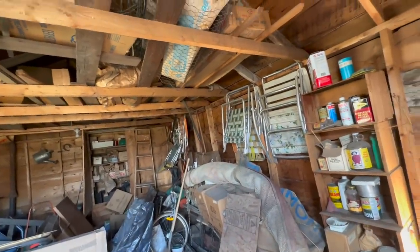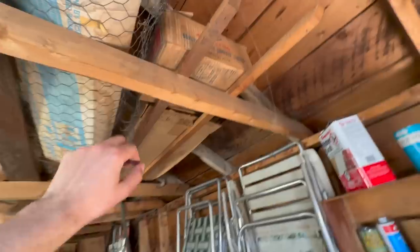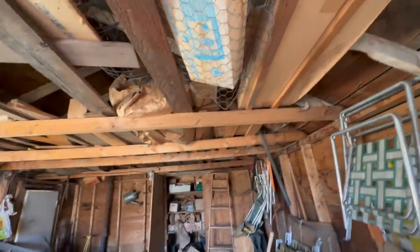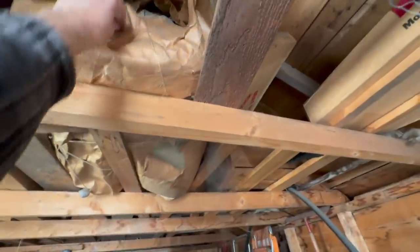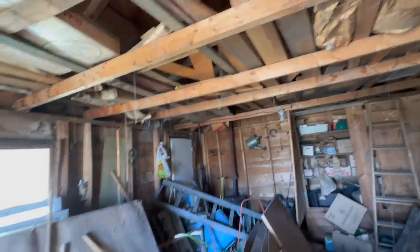Let's see, old lawn chairs. I don't know what some of this stuff is. Dominion Glass Company, Redcliffe. I don't know what's in some of these boxes, but there might be some salvageable stuff up there. I don't know what that is. Oh, it looks like a gross old mattress. There might be some lumber, some materials.